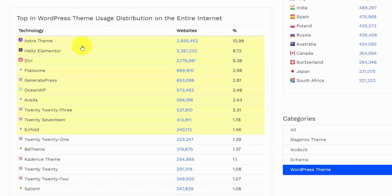So after that, if you look at the other top 4 themes here, I'm going to go through each of them in a little bit more detail and the business model behind them. So Astra is in the lead at number 1 with about 11% market share. And these top 3 are almost equal for the most part. I mean, they're pretty close.